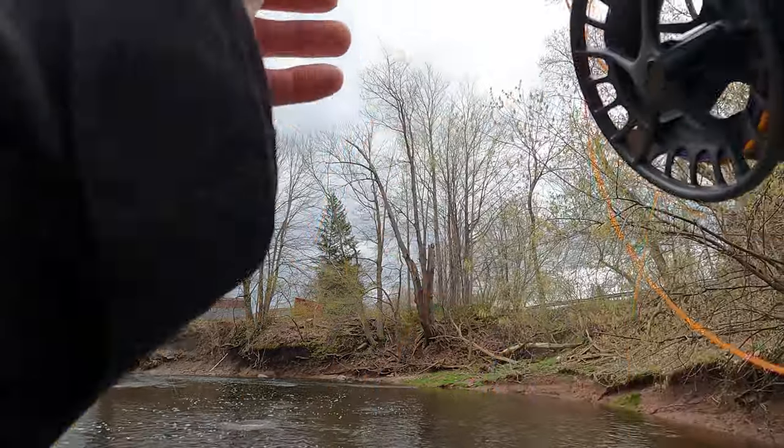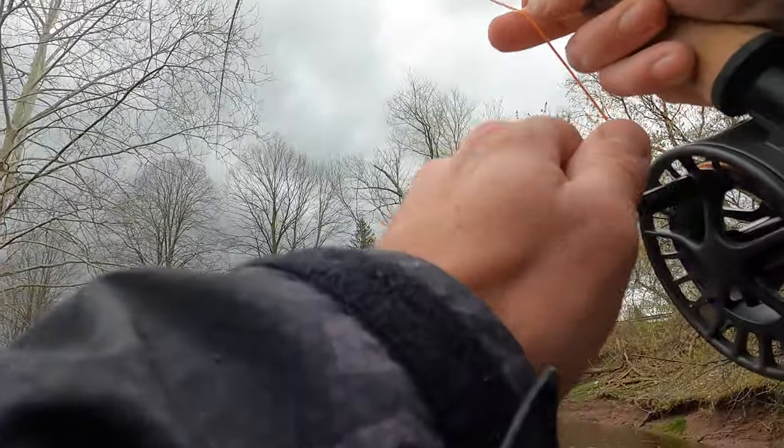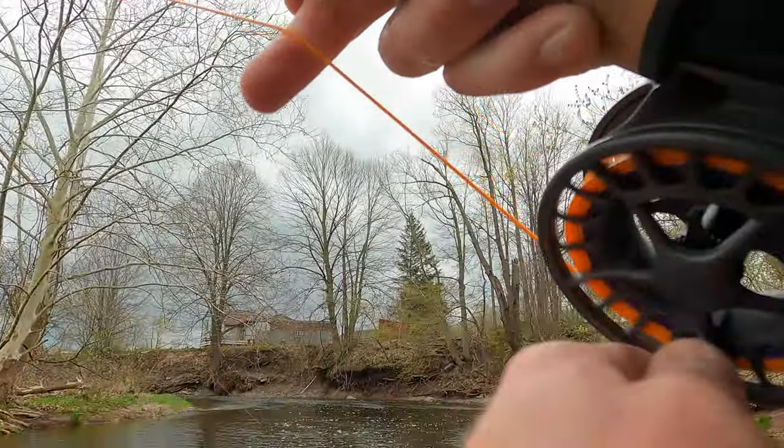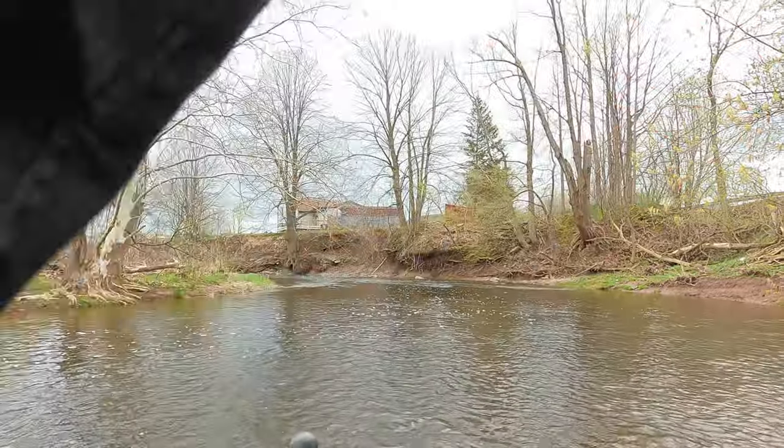Fish. That's a big fish. That's a real big fish. Be a smallmouth. If that's a smallmouth, that's what it could be. Whatever this is, it's big. Oh, that's a follower. We like to be smaller.